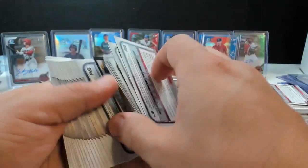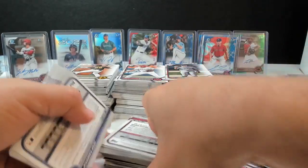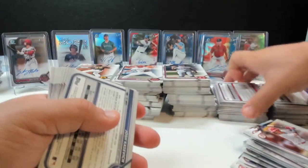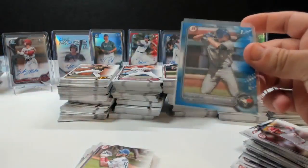Two David McCabes in a row. So, if you like David McCabe, this is the box for you. This is the David McCabe box. Dave McCabe. John Kasevich with a color match blue paper Blue Jays.